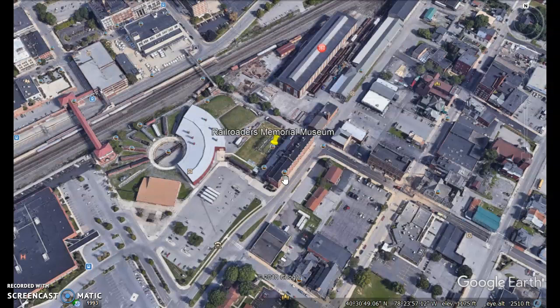The roundhouse is not original to the site, however. That was actually a more modern addition. They have a steam locomotive in the collection they're trying to restore called the K4. They're trying to work out a deal with Norfolk Southern so they can run trains around the Horseshoe Curve. In addition to which, they have some passenger equipment and other locomotives stored in that roundhouse.